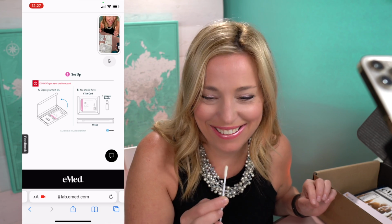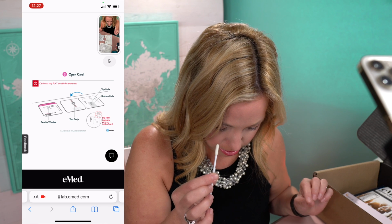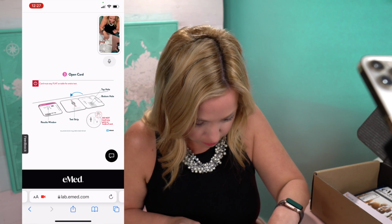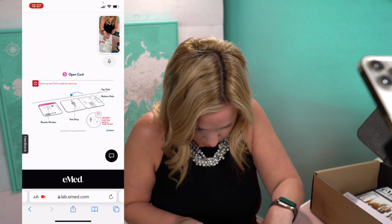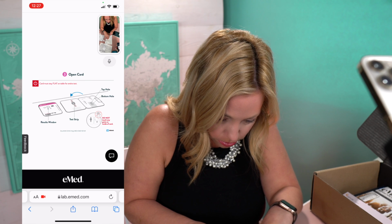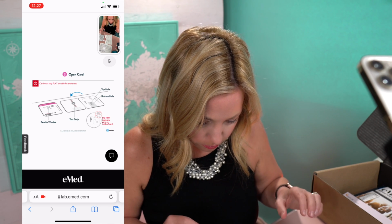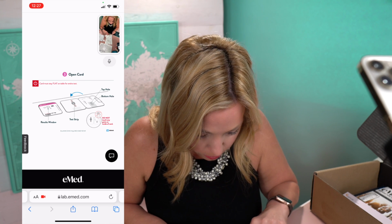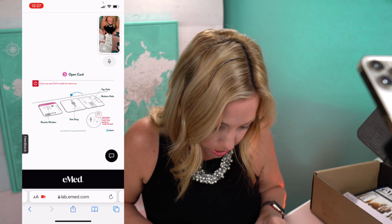Okay. Perfect. Now keep the card on the table and thread the swab through the bottom hole, like you're going to push it in. It should get underneath. Oh, you just put it in the hole. Yes, in the bigger hole. Okay. Done. Now rotate the swab 3 times to the right. 1, 2, 3.